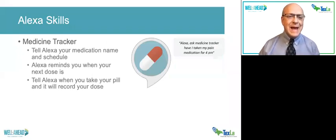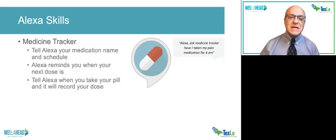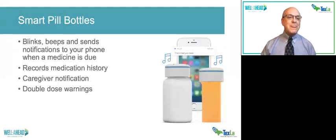Alexa's getting into the game. You can get an Alexa medication scheduler, and she will remind you when it's time to take your next dose. Then you tell Alexa, I took my pill, and it can actually record that. Some of these apps can forward information to a caretaker who may be monitoring what you're doing, so maybe they can be the big stick to get after you if you don't take your pill.